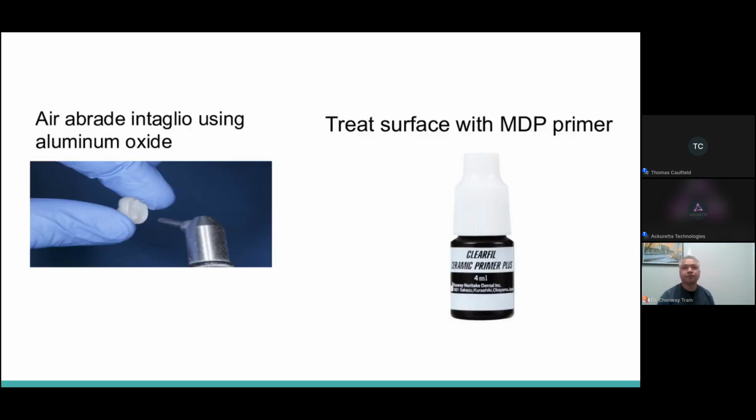All right, next step. When you're getting ready to deliver this type of restoration, the idea is you want to pre-treat the restoration before bonding it intraorally. The way you do that is, after you polish and add the glaze, and the restoration is all ready to go, you want to air abrade it and treat it with a primer. The primer that I personally like to use is any primer with MDP. MDP primers such as Clearfil Ceramic Primer and Z-Prime from Bisco all help enhance the bond of the restoration, and sandblasting also helps as well.